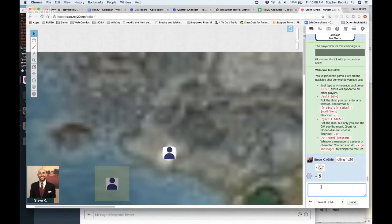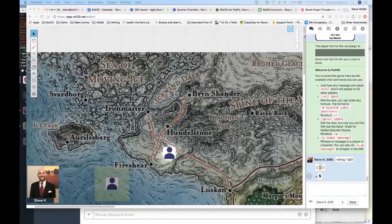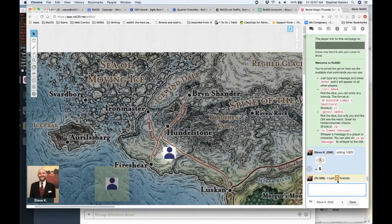Not everyone knows that we have this thing called inline rolls, which is where you can put the result of a roll inside what would just be a normal text message. So if I wanted to whisper to the game master, I cast, and then the syntax for it is basically these double brackets. If I do 1d6 fireballs, the result is the GM is going to get a 1d6 roll in the text of the actual message.